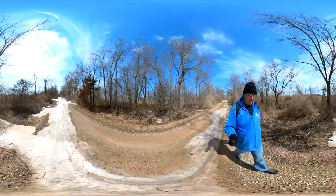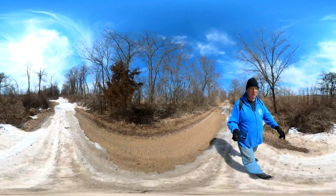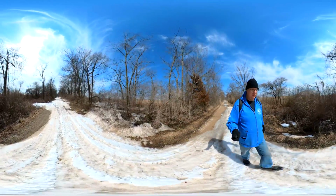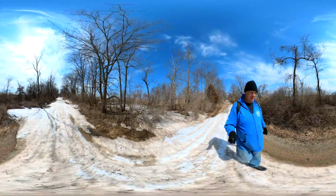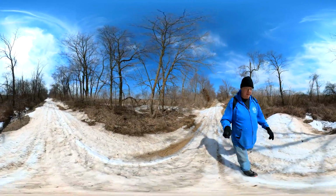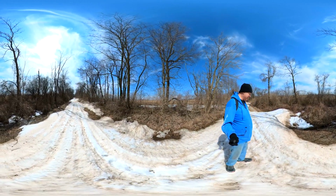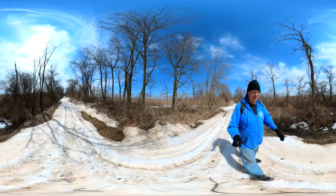Wow, this is some pretty thick snow still here. Fairly rigid. I can tell that it's a warm day because the top is kind of soft and slushy. But it's not really super wet. It's been compacted down enough to where it's, whoa! Wow, wasn't expecting that. That'll make for an interesting portion of the video.